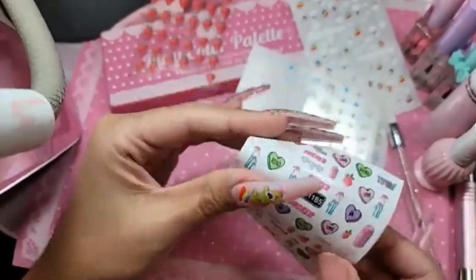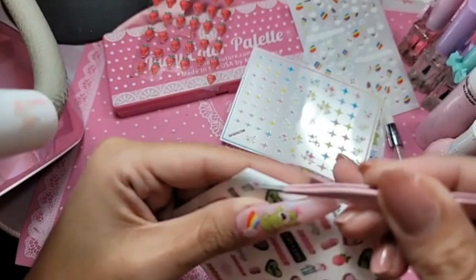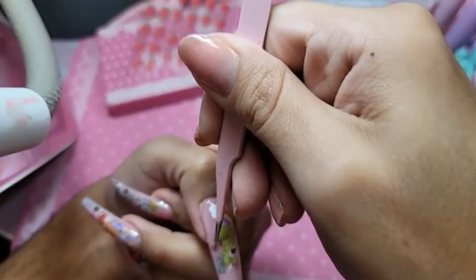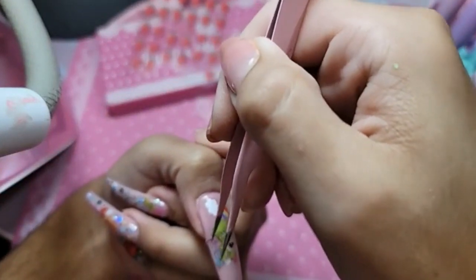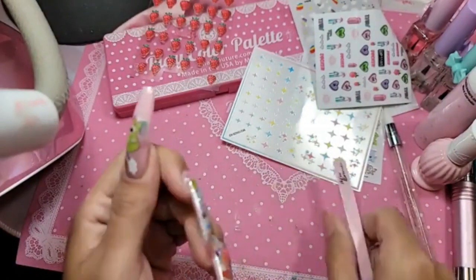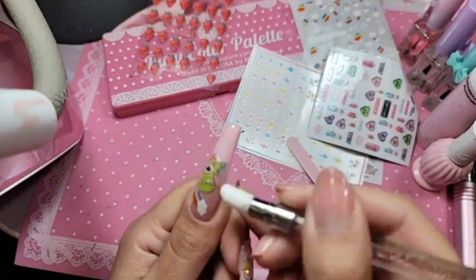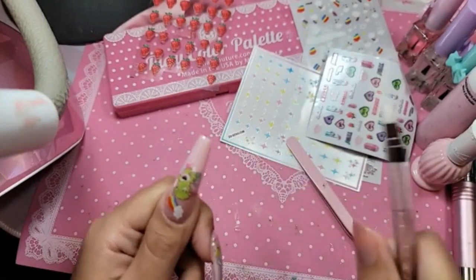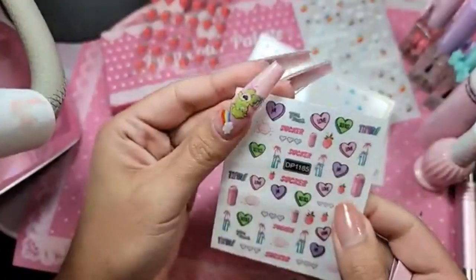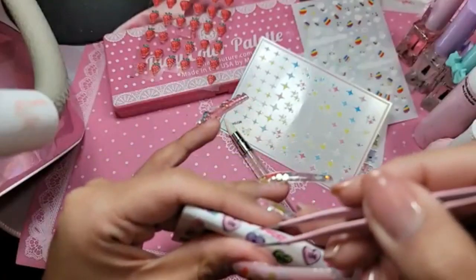A palm tree she is. Is that a purple heart?